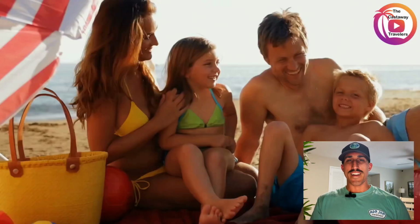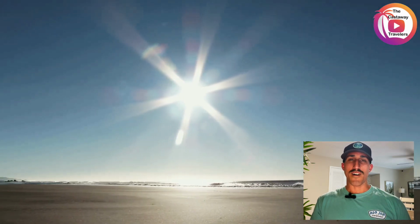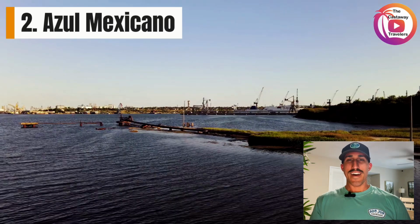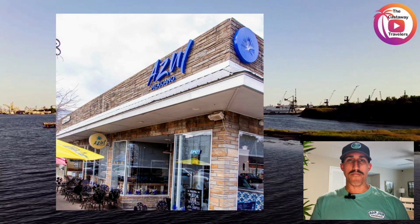Second on our list, let's talk about a restaurant that's tucked away in Charleston's King Street district, and it's got a nice vibrant spot that is known for some of the modern twists on Mexican favorites. This is going to be Azul Mexicano, and this is going to be a modern Mexican downtown type of restaurant.